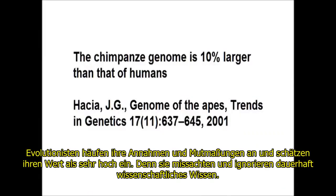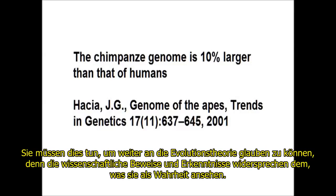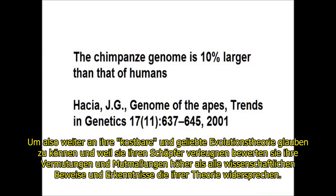Evolutionists treasure their assumptions and presumptions. They value them very highly, and they disregard scientific knowledge. They do this continuously. The reason they do it is because they have to in order to continue to believe in evolution, because the scientific evidence discredits what they presume to be true. And so, in order to cling to their precious evolution theory, because they deny their creator, they value what they assume to be true and will disregard any and all scientific knowledge that refutes what they say they believe.